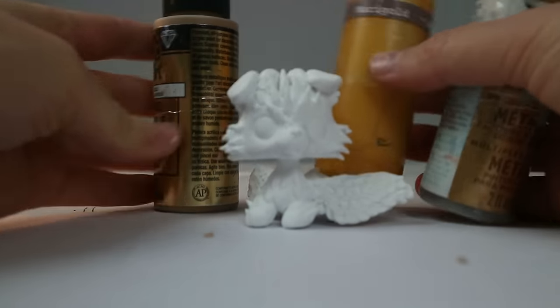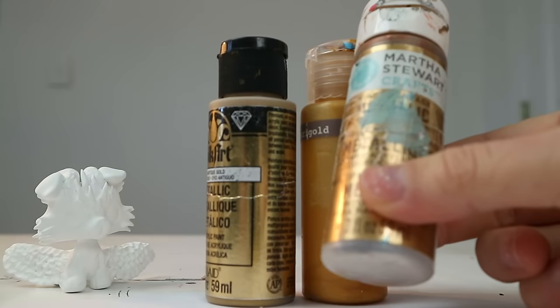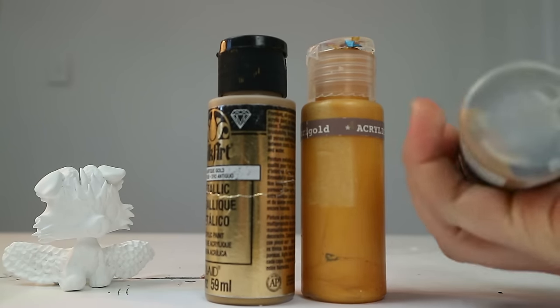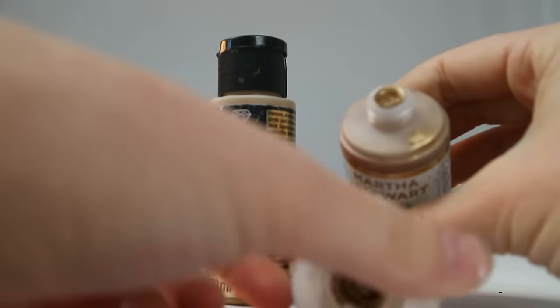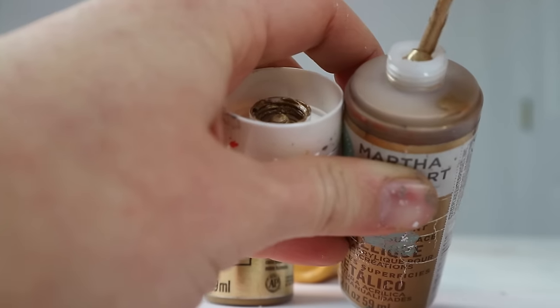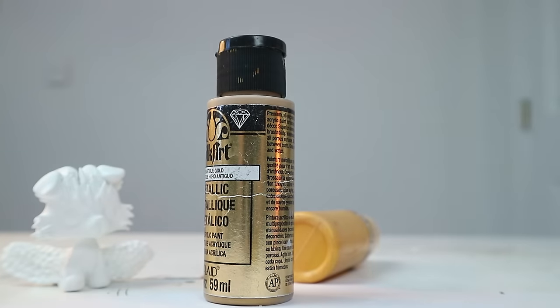Okay, for gold, I have three different golds here that I found in my little drawer. This is probably the same exact gold I used on my very old custom because this thing is practically empty and it's very old. Oof, that is very old. Is that it dry? Yeah, okay, this is definitely like the original I used. I just gotta throw this out.